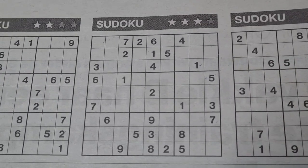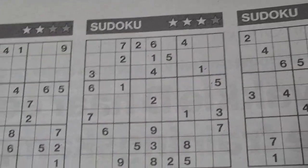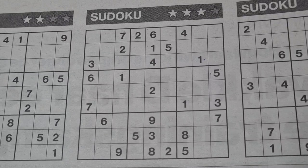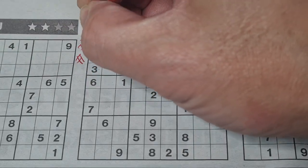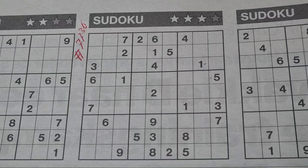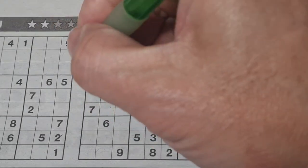Okay, the first one, the 3 stars Sudoku. This will be a number 7736 double 736. And before I start, I always count up printed digits. 27 printed digits. This one, yeah, 27 printed digits.